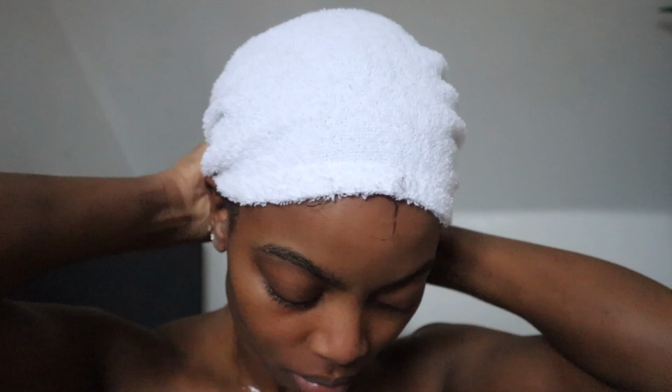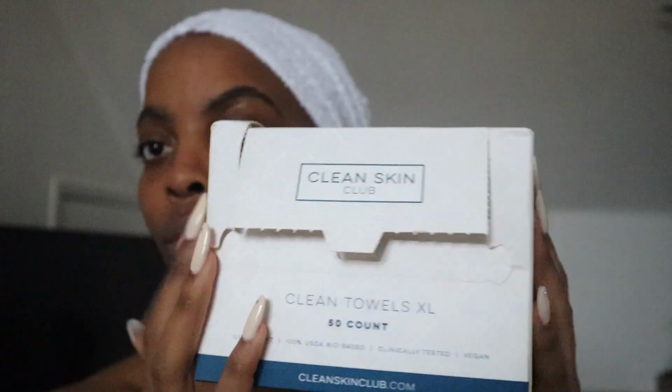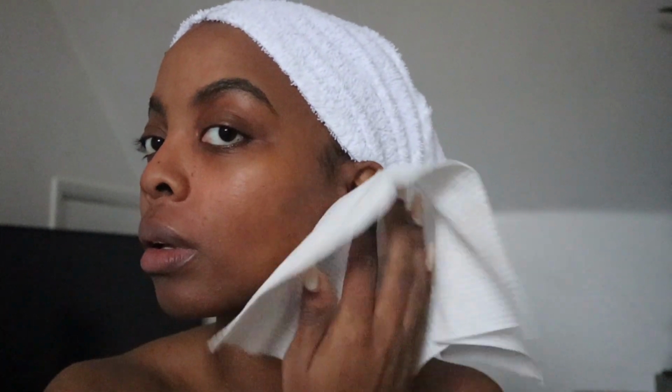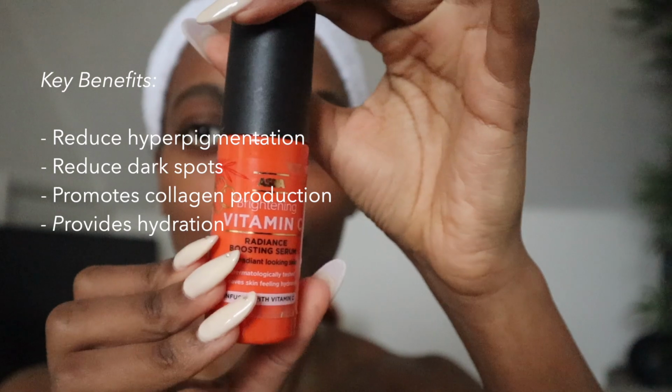So now moving on to face care, I just tie my hair away with this small head towel whilst I prepare to moisturize my face. So I always go in with my Clean Skin Club towels. This just dries my face, and you always want to put something clean on your face. Never try to avoid using your towel or anything to dry your face.